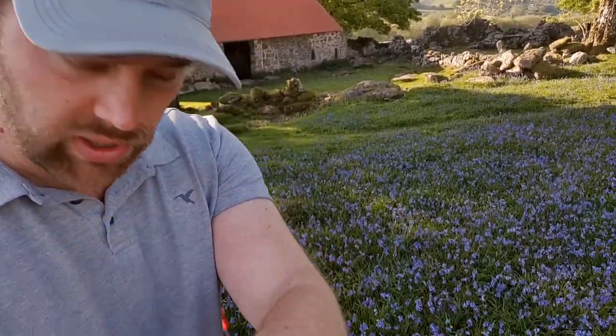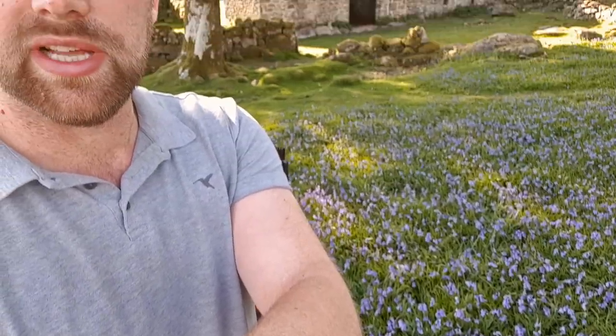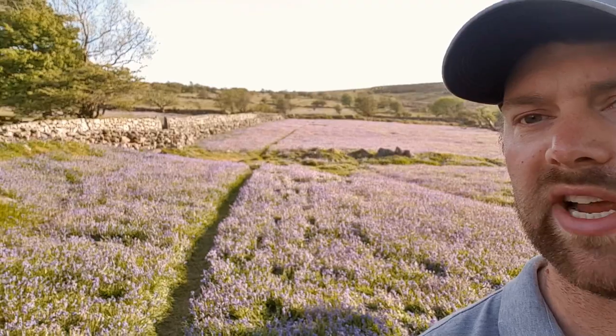I'm stood in a bit of a clearing in the bluebells here, so I'm not actually crushing any at all. And you can get to a lot of the bluebells down at this location as well from these paths that have been created over the years, as you can see, so you don't have to actually damage anything when you're down here, which is what I really like about shooting here.